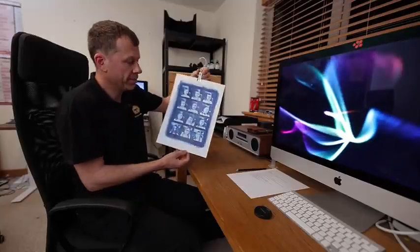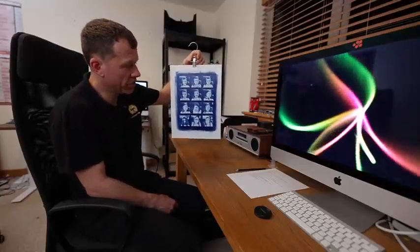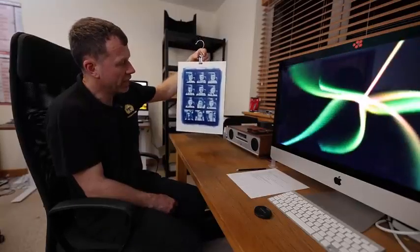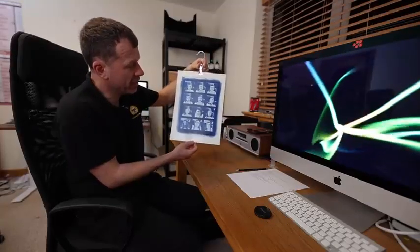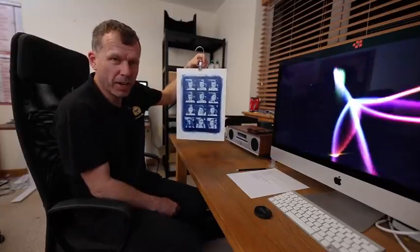So there we have it, our cyanotype print. We just need to wait for this to dry overnight. So I'm going to hang it up and then we can frame it, and as you can appreciate, that's a unique piece of art. So every time we do this, it will be slightly different.